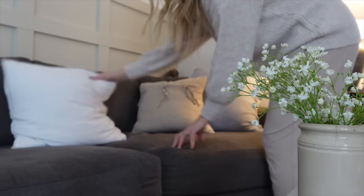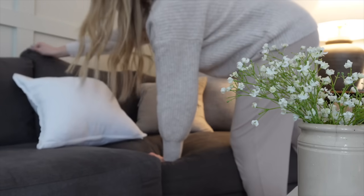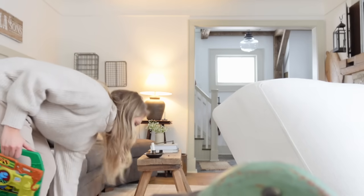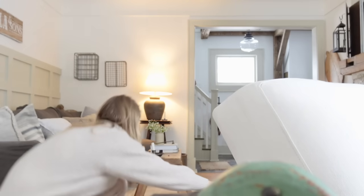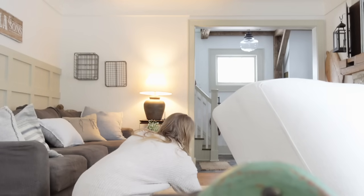If I accent with any color, it's usually blue or green. So I think it works out really nicely here. And here, as I put these toys away, you can see the lamp that I was talking about behind me. That was the lamp that I gave a makeover to. So if you want to find that blog post, just go on my blog and search lamp makeover.